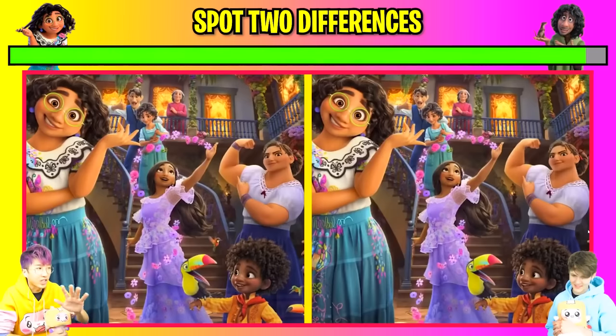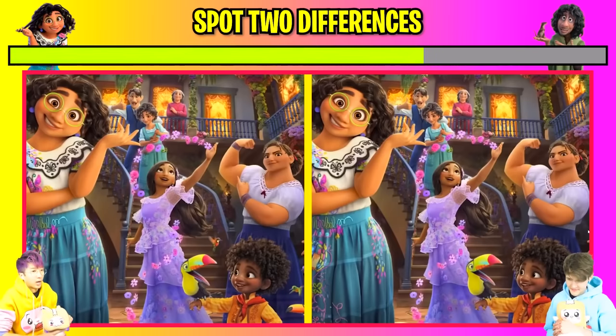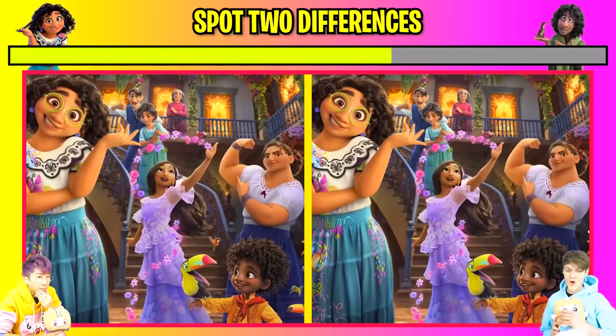Okay, this might officially be the max difficulty, guys. If you get this one, you are lit. There are two differences here, and I don't see anything right away. All right, nothing's popping out to me. This is tricky. Bro, wait, what? I don't see anything, bro.